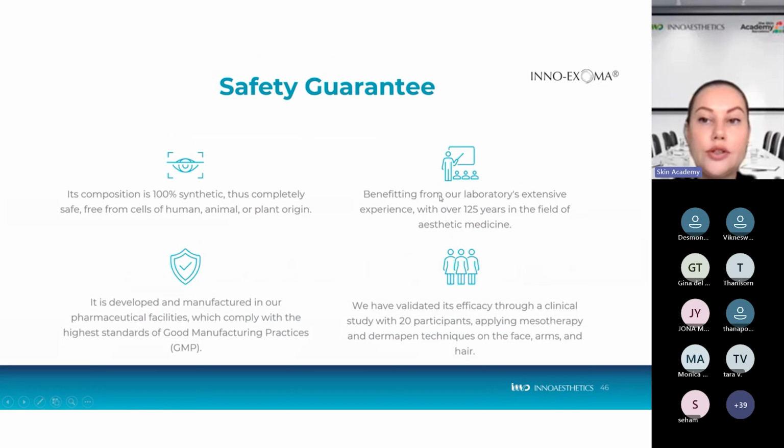So the main advantage of INNO-EXOMA would be, of course, complete safety. Here we are working with a product of bioengineering. That is why it is free of any kind of human cells, any kind of genetic information. There is no risk of allergic reaction or toxicity, because we are not working with animal or mammalian-derived exosomes or plant-derived exosomes. They were produced with all the standards, GMP, with all the certification, and the experience of the laboratory, which is more than 125 years.